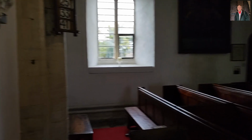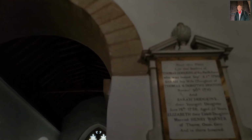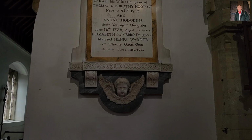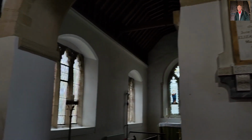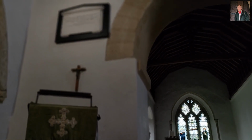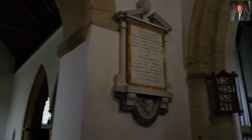We have a monument up here, I've noticed, to near this place lie the bodies of Thomas Hodgkins of this parish, gent. He was buried September 25th, 1720. Sarah, his wife, daughter of Thomas and Dorothy Houghton, November the 26th, 1710. And there's another small one up there, but none of these massive ones that we see. That one is there to the Reverend William Drake, M.A. It says there upwards of 60 years, so they didn't really know his age, I don't think. And he passed in 1840.